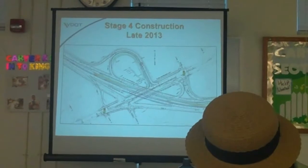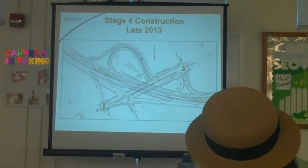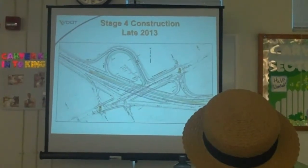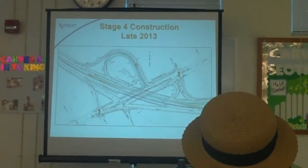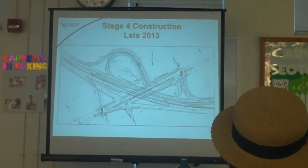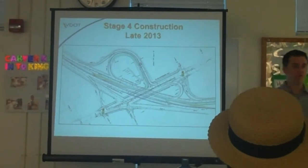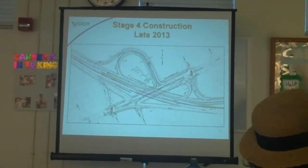All right, stage 4 construction, which is probably late 2013, maybe early 2014. This is after the new bridge is done. We shift northbound traffic onto the new northbound bridge structure, and then we build the section between northbound and southbound, so we can then shift southbound traffic onto the new northbound structure.